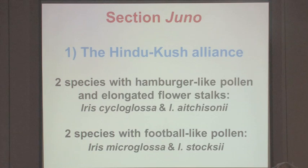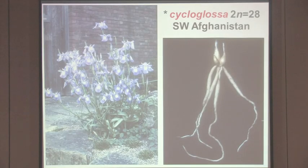Section Juno, the Hindu-Kush alliance: 4 distantly related species, 2 with hamburger-like pollen and elongated flower stalks. What Brian Matthew described as a branching stem, but in fact, morphologically, it's an elongated flower stalk. So that's Iris cycloglossa and Iris aitchisonii, and then 2 distantly related species with football-like pollen, microglossa and stocksii. So cycloglossa, I've indicated the chromosome count, as you can see, and the geographic range as known of each species. So 2n equals 28, so a curious count straight away.